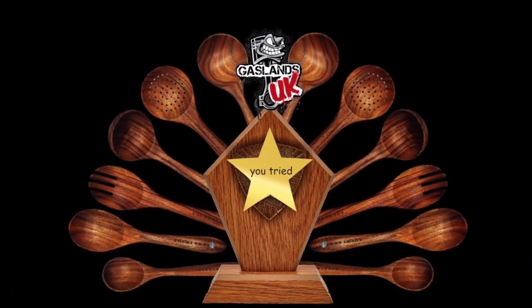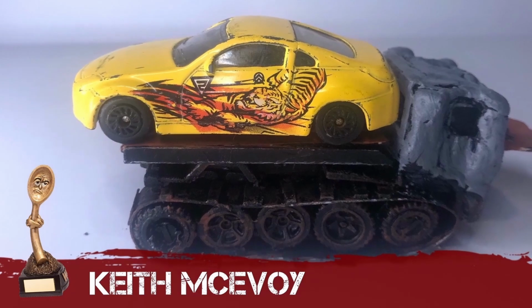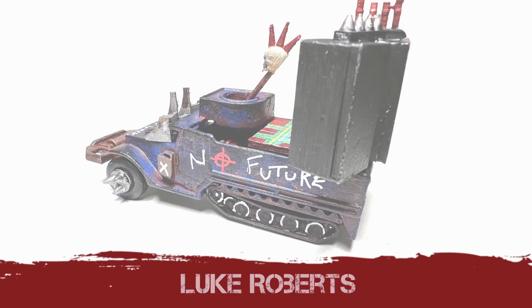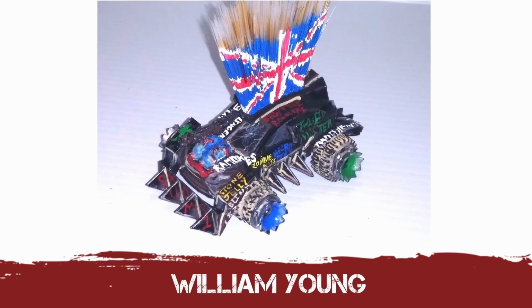Let's start with the Wooden Spoon Award. That's right, we're going to start pointing out the booby prize each month, because I think you guys need a gentle push. Flatbed truck that lifts up and just dumps out a yellow sports car onto the road. And we've also had William Young painting the Union Jag onto a paintbrush.